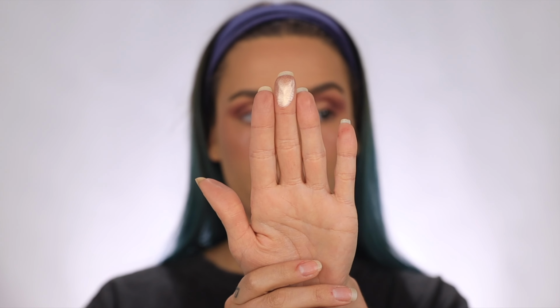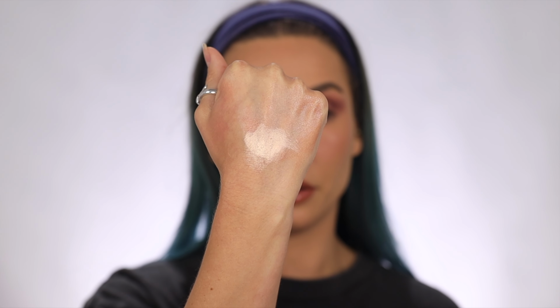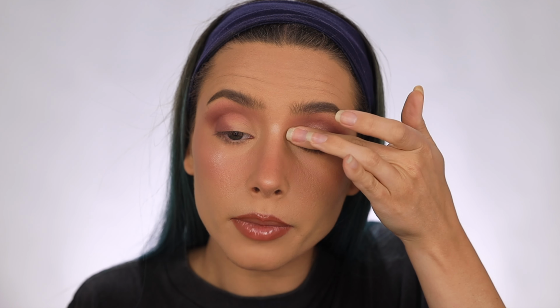But look at the shade, ugh. So I'm focusing this on the inner corners of my eyes, the inner half, but then I'm just gradiating it into the crease and a little bit of the outer corner here. This is just all around a great palette because you can use this as a highlight shade. So if you like these shades in here, which I feel like are tones that everybody could get on board with, it's just such a great traveling palette, so you don't need to bring a separate highlighter.